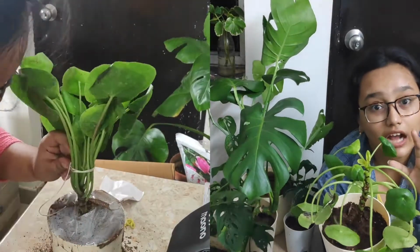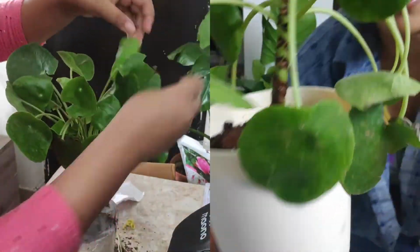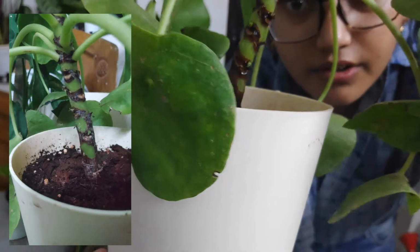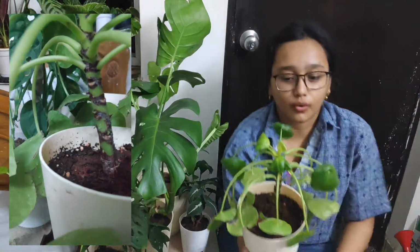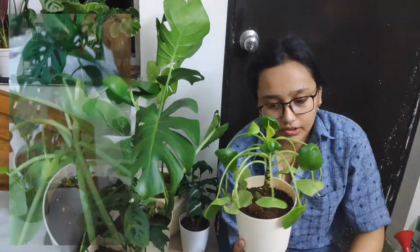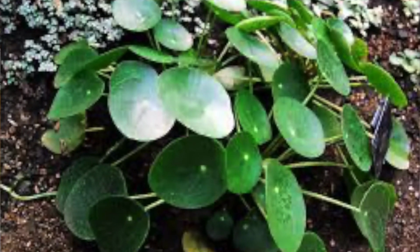But even after losing the leaves at various nodes, there has been growth points here and here. So if you can see it, I'm not very sure. From every point that it has lost a leaf, it has started growing new growth. So it's going to give a lot of Pilea babies to grow more plants. It's actually called a pancake plant. I will show you a picture of a healthy plant somewhere in the video.